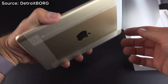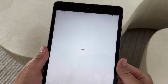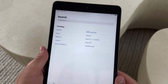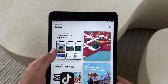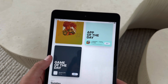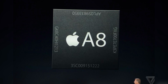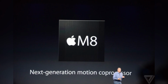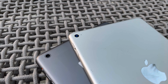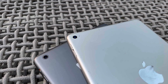Starting off with the specs and the performance of the iPad mini 4, this device features a 7.9-inch Retina display with a resolution of 2048 by 1536, which is actually pretty high considering how small this device is. It also delivers a pixel density of 326 pixels per inch, and is powered by an Apple A8 chip with a 64-bit architecture and the M8 Motion coprocessor, accompanied by 2 gigabytes of RAM. And while these specs were impressive at the time of its release, they now fall behind current standards.